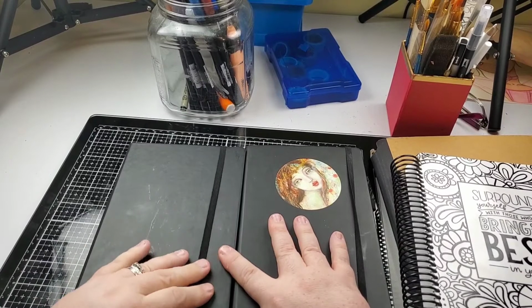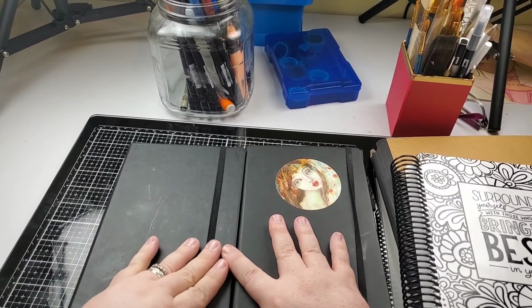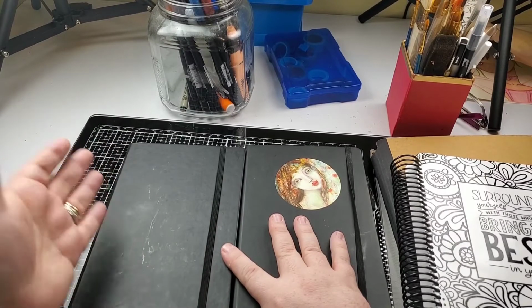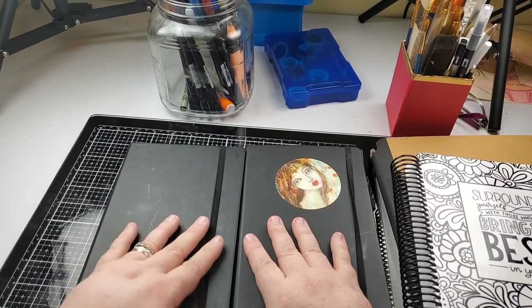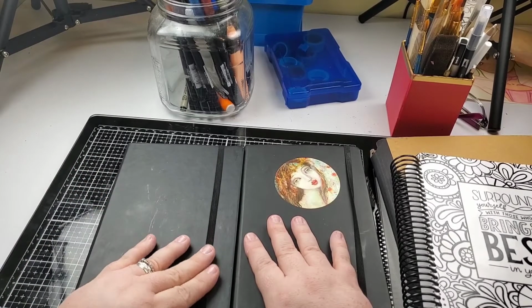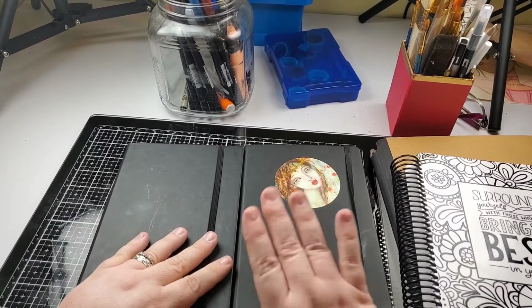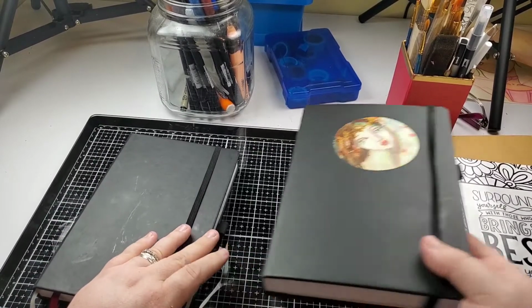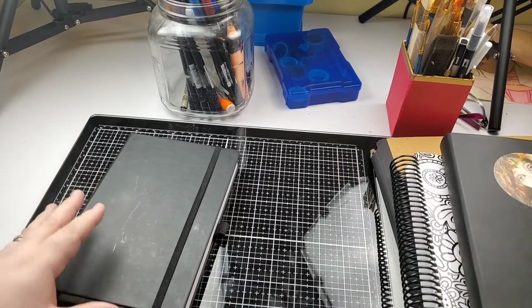Actually, I don't read a lot compared to most of the people on YouTube, but compared to normal, average, everyday people, I read between 35 and 50 books a year, which doesn't seem like a lot to people who read, but to people who don't read, that seems like a lot. So this one's my reading journal, and this one is my art journal. And they're both bullet journals, both by the same company.